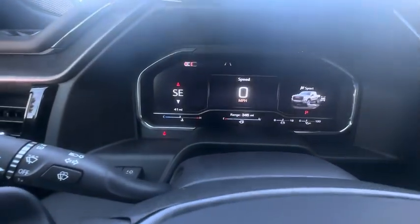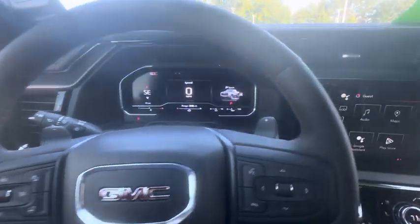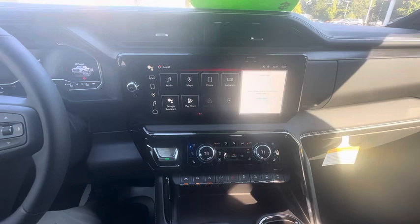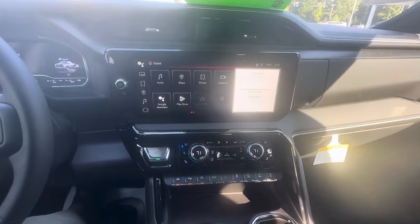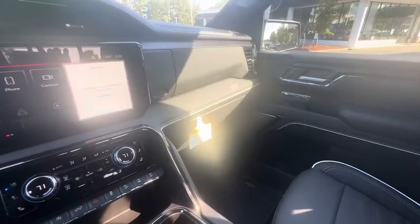Digital dash. No guessing how fast you guys are going, and these are available in a couple of different engine configurations. This one's the 6.2, 420 horsepower, 460 foot-pounds of torque. Absolute beautiful vehicle, guys.